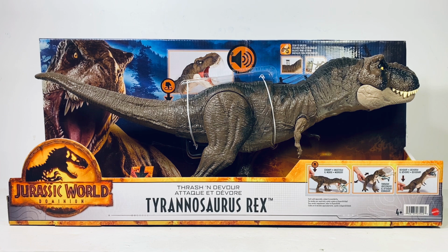And with the new movie coming out, Mattel is gearing up for a major release. I ended up finding this figure at Walmart. It retails for $44.99. Yeah, some of the figures, we're in a time of inflation. Everything costs more. Prices are going up a little bit.